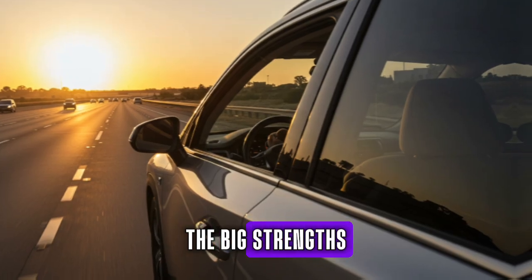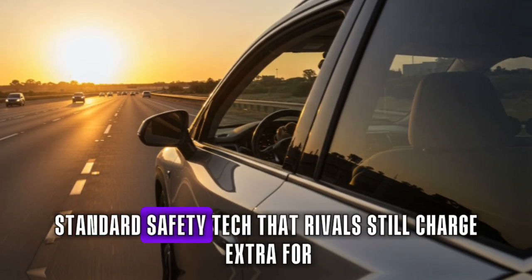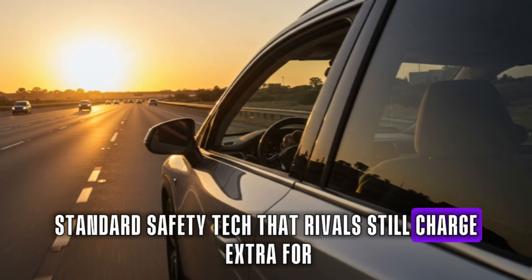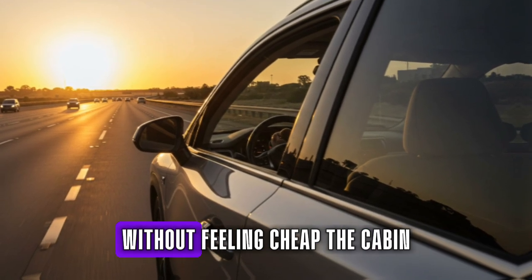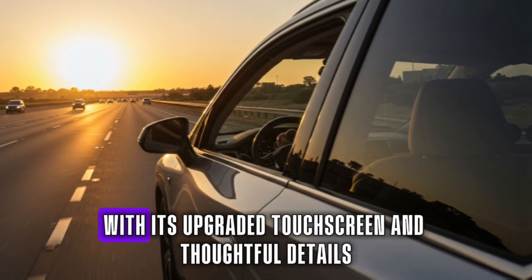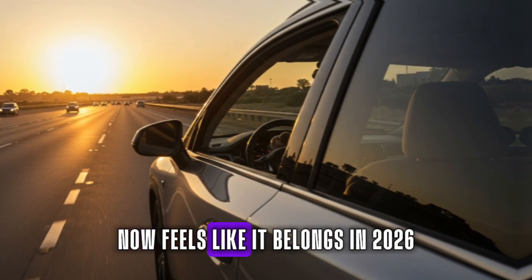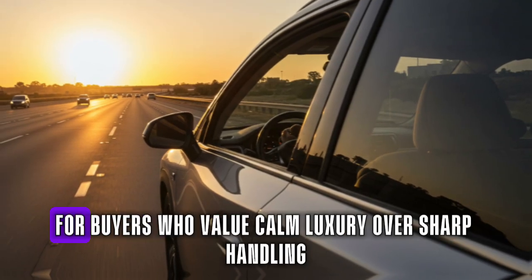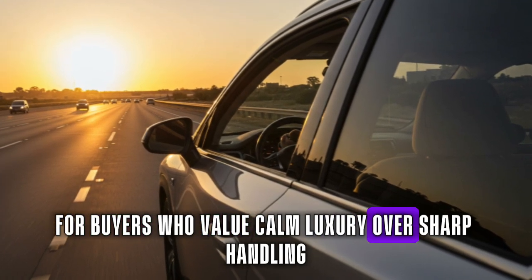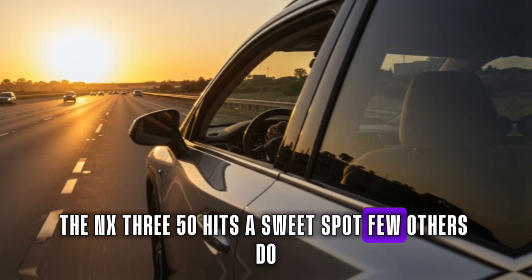The big strengths? Ride quality that outshines most competitors, standard safety tech that rivals still charge extra for, and pricing that keeps this SUV accessible without feeling cheap. The cabin, with its upgraded touchscreen and thoughtful details, now feels like it belongs in 2026, not 2016. For buyers who value calm luxury over sharp handling, the NX 350 hits a sweet spot few others do.